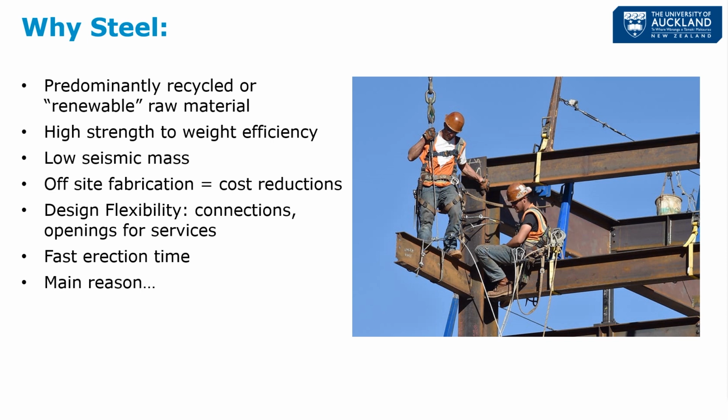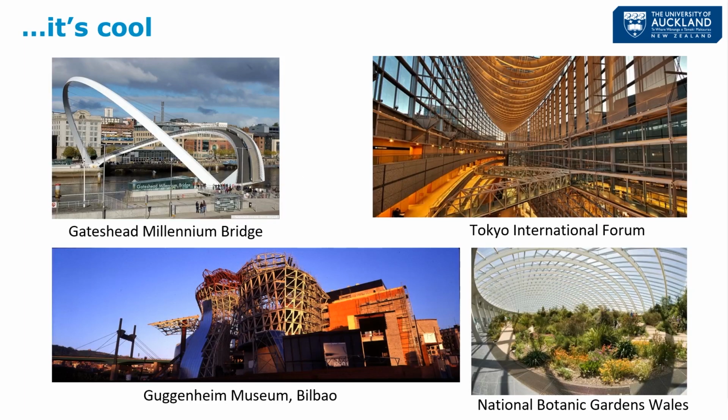One of the other big advantages is really around the construction. Because so much of it can be fabricated in a shop, in a big workshop factory setting off-site, you have a lot better quality control, and you can set up your connections so that they just clip into place. If you've ever watched a steel building get constructed, you see it goes up very quickly. It's that fast erection time and ability to get really good tolerances. But one of the main reasons why steel is used is it's just a really cool material and you can do some really wonderful things with it.